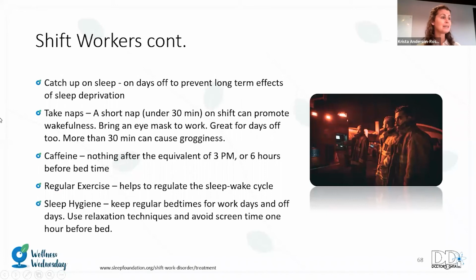They can catch up on sleep on their days off because we know about the long-term effects of sleep deprivation. So this is really important to remind them it's okay to catch up on sleep. Taking naps is a great idea. Being careful with caffeine, not using it past approximately 6 hours before they're going to bed. Regular exercise, and of course that sleep hygiene that we talked about.